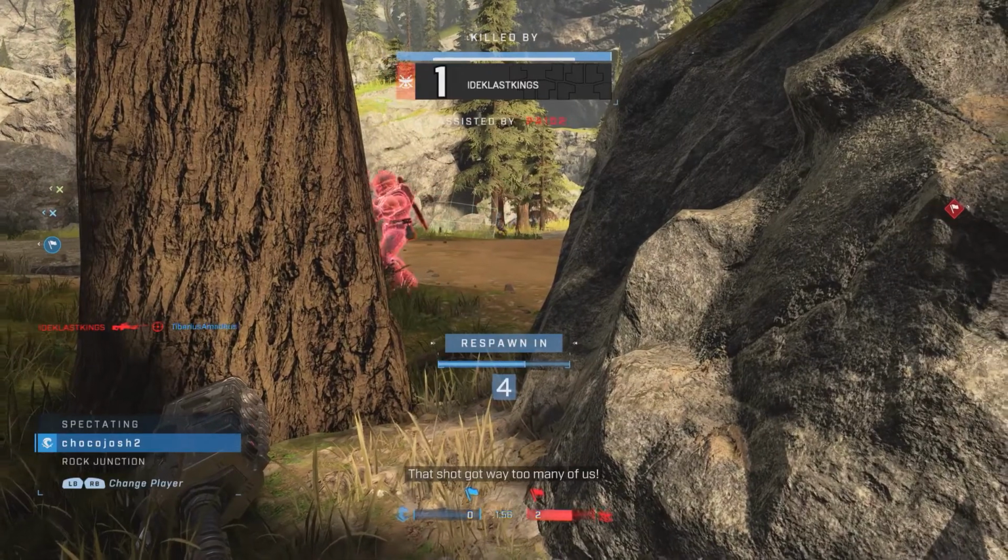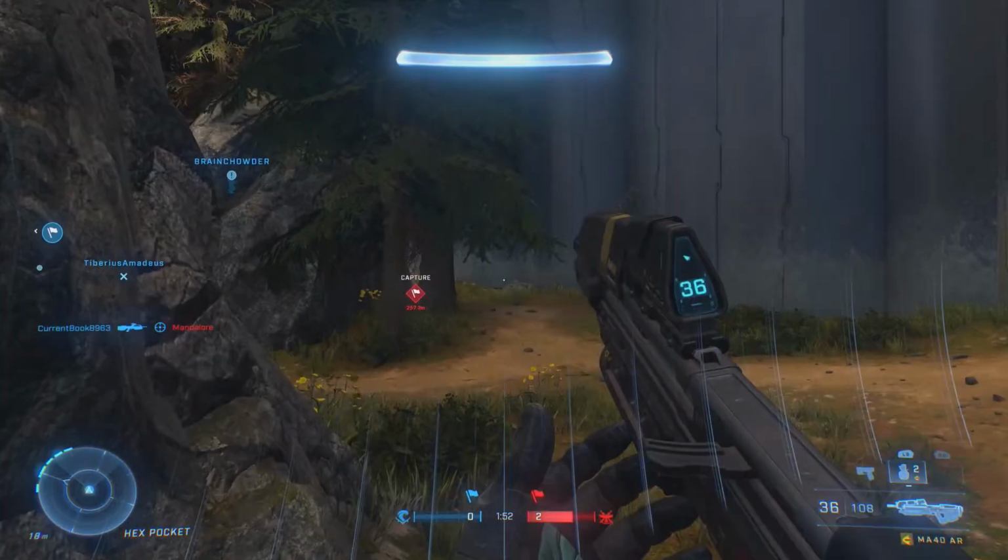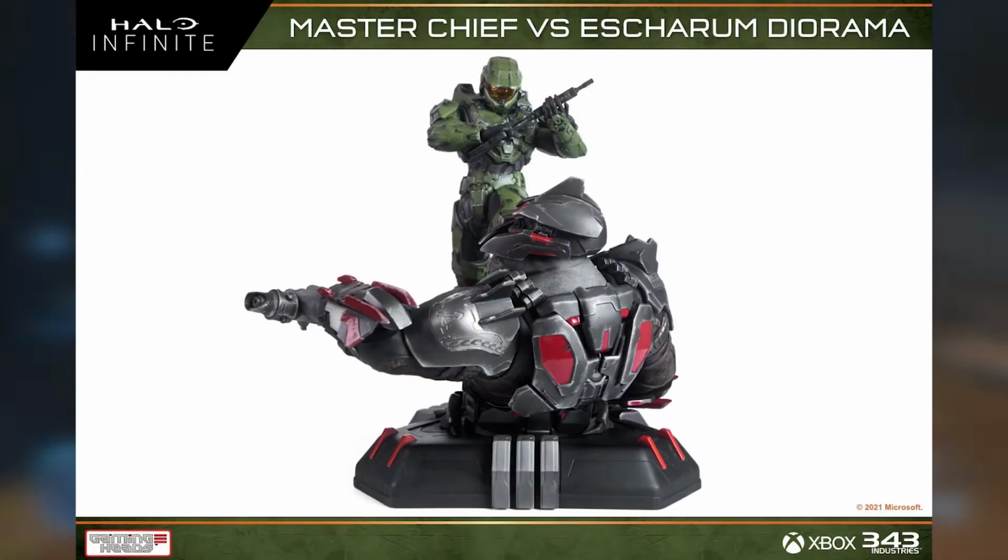Finishing off statue news, if you remember all the way back in March of last year, we got the news that Gaming Heads was going to be making a Halo Infinite statue, and then we saw and heard nothing all the way until recently when they finally revealed it, and it looks pretty sweet. It is Chief attacking Escharum.